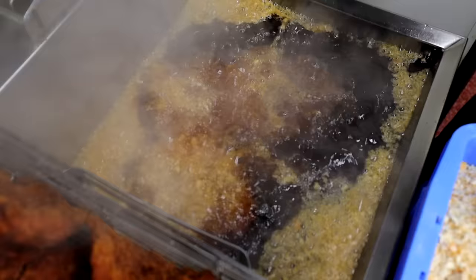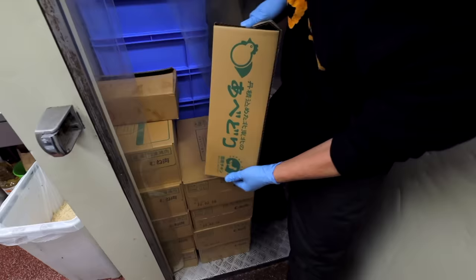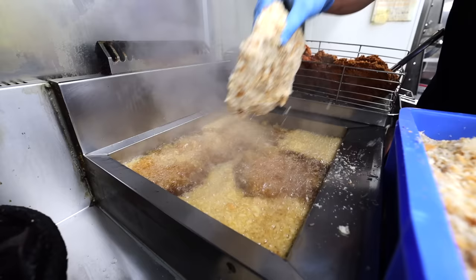That chicken katsu looks fire! Apparently the shop mainly uses domestic ingredients like abedori, a Japanese breed of chicken, as their customers value the safety and quality of ingredients used.